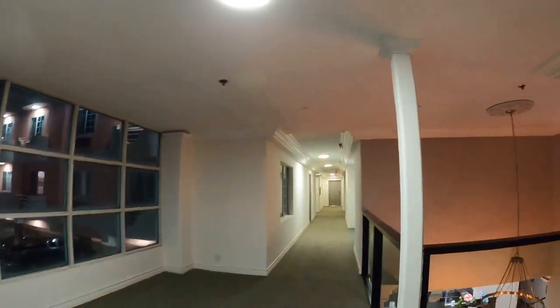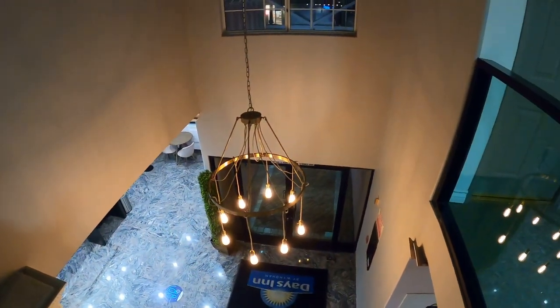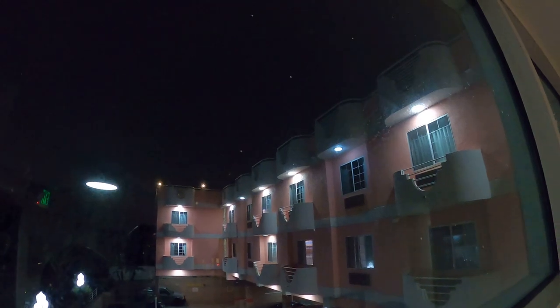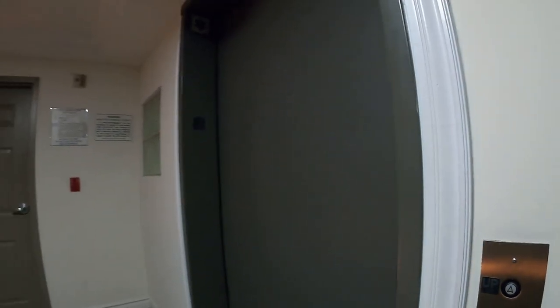You can see the lobby from level 2. And the elevator's really cool. It's got this glass wall, so you can see. Oh, can't really see it now because it's nighttime, of course. Plugging cables with the elevator. Now we are on level 4.